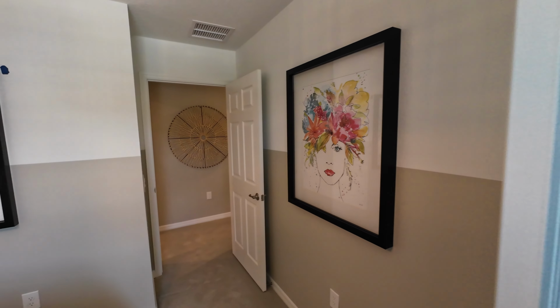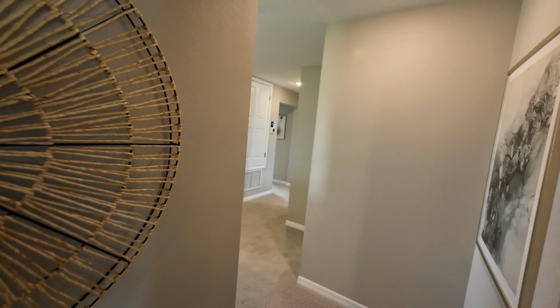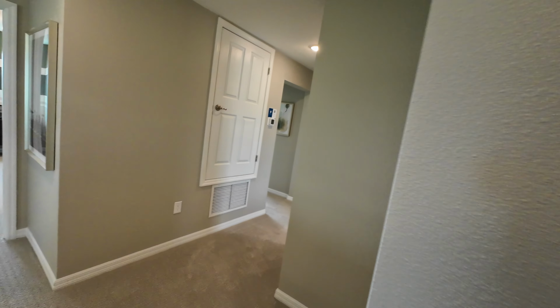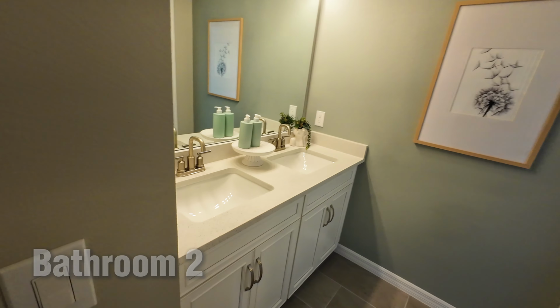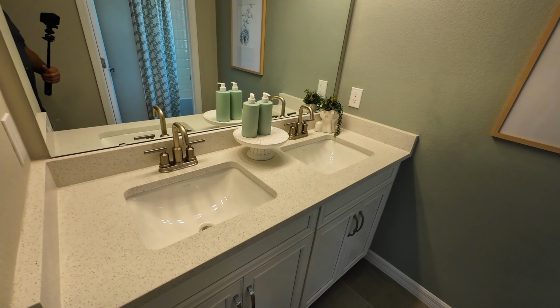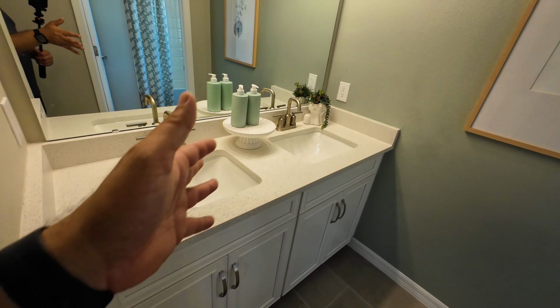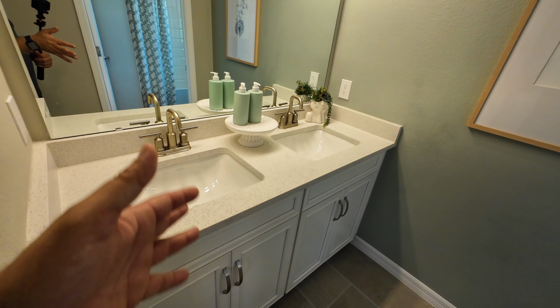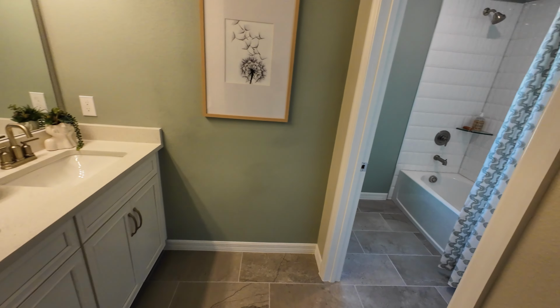Now, let's go back through this hallway. Let's go into the end of this hallway and see what they have to offer. Oh, we do have that full bathroom that I said we would see. And you have a two sink vanity in this one, quartz countertop as well. Plenty of space for at least some of the members to brush your teeth, get ready for bed or get ready for the day, and not have to wait in line if they had a one sink.